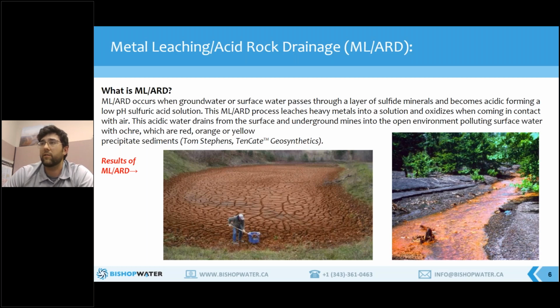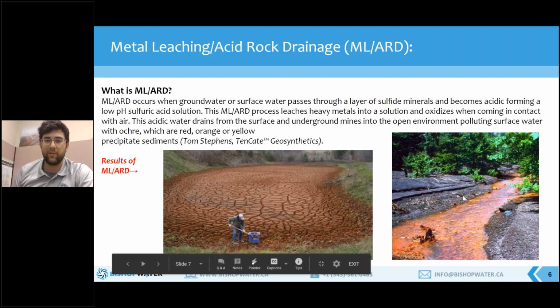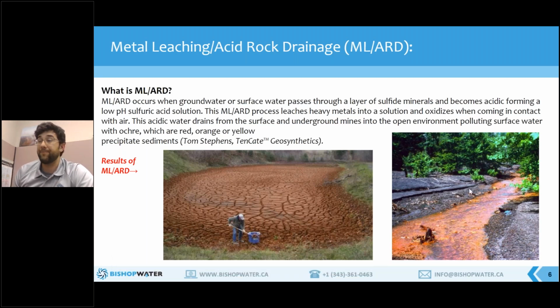So once it's started, these conditions are very difficult to stop, and you're either looking at expensive capping and remediation projects, or you can set up a treatment system to manage the discharge. Okay, I'm gonna move on to the next slide.